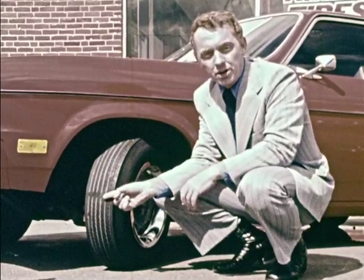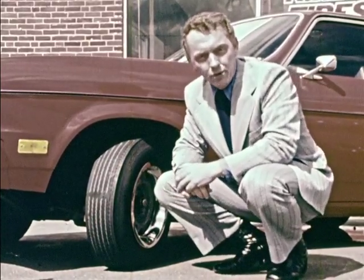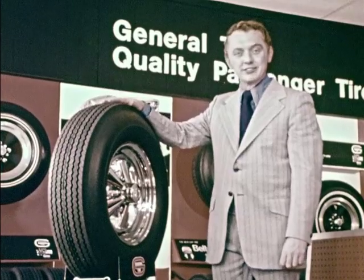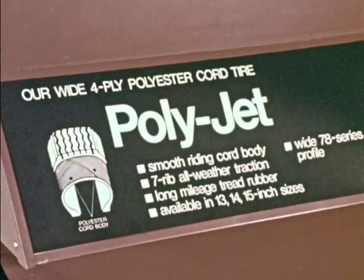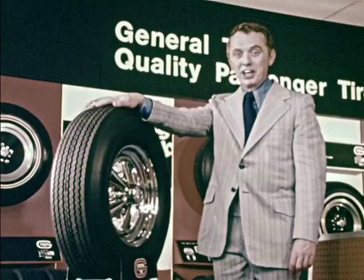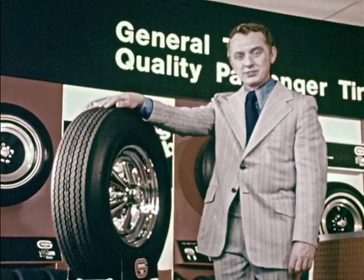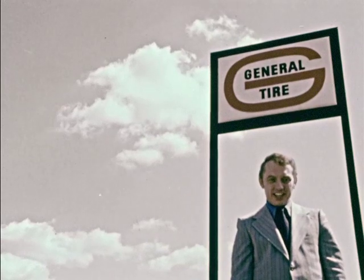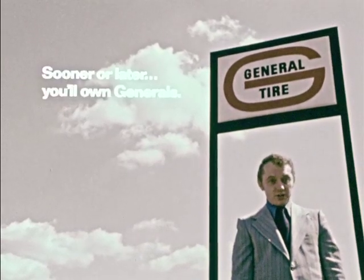These are tread wear bars. They appear across the tread when your tires need to be replaced. If your tread wear bars are showing, come take a look at Polyjet from General Tire. With 4 full plies of smooth-riding polyester cord and plenty of wide, deep tread for traction and mileage. At this low price for a General Tire, you'll want to mount a complete set. See your General Tire specialist today. Sooner or later, you'll own Generals.